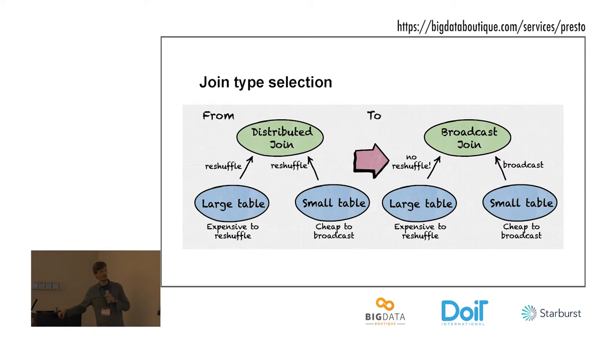So some examples, just visually, right? If you join a large table and a small table, we could reshuffle both of them over the network, but that's going to cost you more time and use more resources. So if we have enough information that this table is actually small enough, we can change it to a broadcast join, and then we send the small table around and make the join local to the chunks of the bigger table. We avoid shipping the large table around because the join can happen locally, and then we can do that more efficiently.